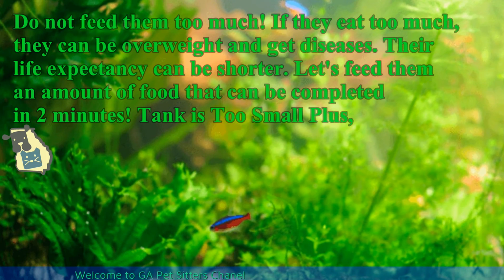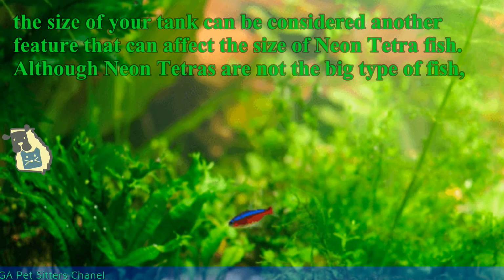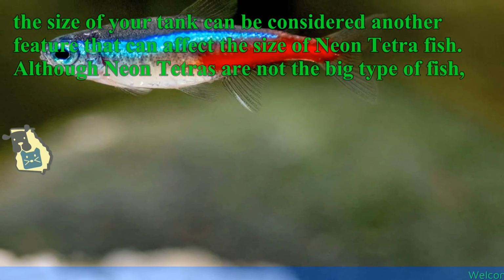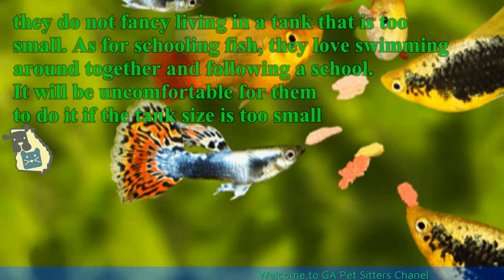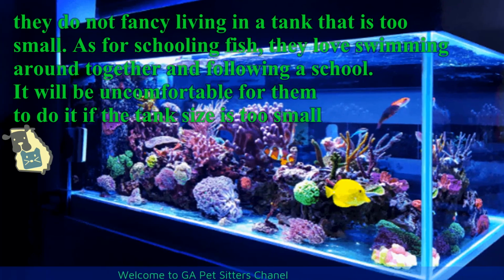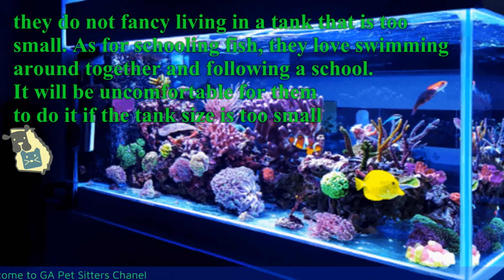Tank is too small. Plus, the size of your tank can be considered another feature that can affect the size of Neon Tetra fish. Although Neon Tetras are not the big type of fish, they do not fancy living in a tank that is too small. As schooling fish, they love swimming around together and following a school. It will be uncomfortable for them to do it if the tank size is too small.